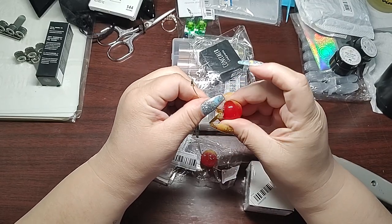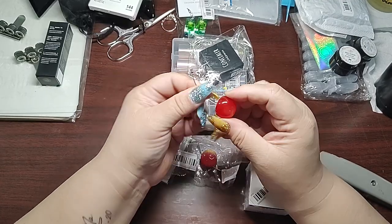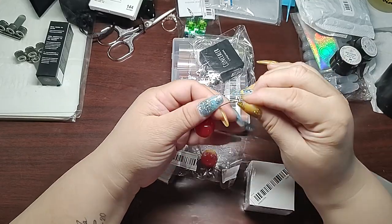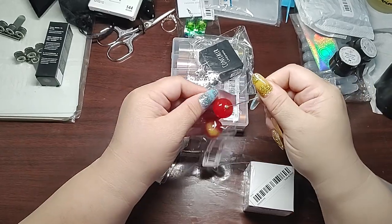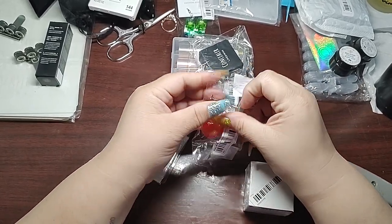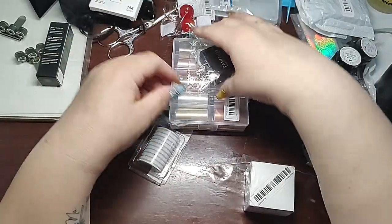Is it going in? Oh, it is going in. Okay, I could push it in. I don't know about this. We gotta see how well they can hook. But these are supposed to be earrings, little cherry earrings. I thought they were so cute. I'm not sure if I'm liking that you have to push them in there. But for like a dollar or whatever, it's okay.